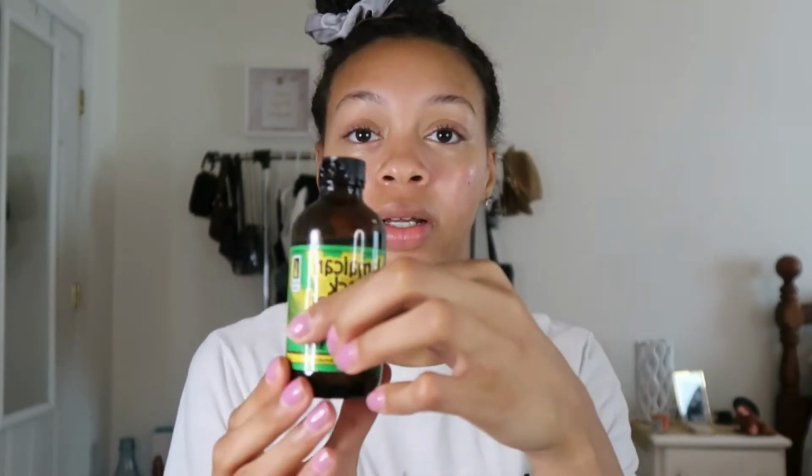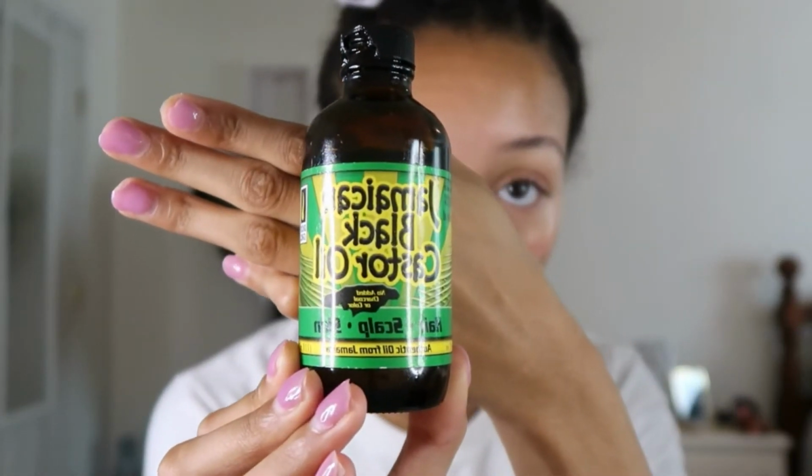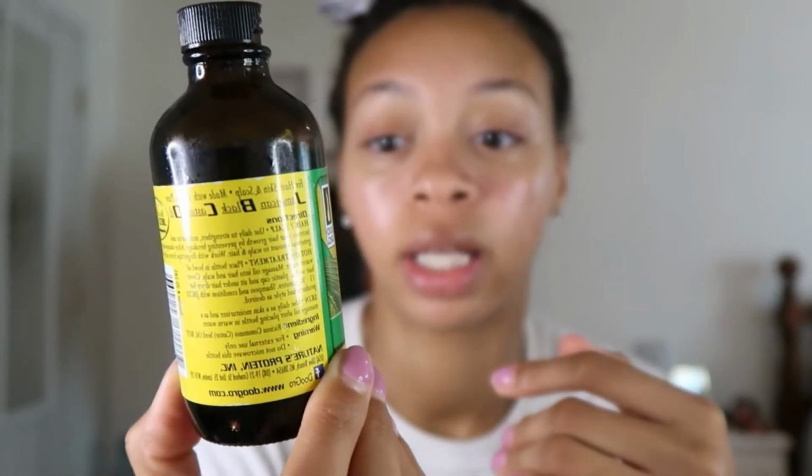So the castor oil that I use, this is a black castor oil. This is Jamaican black castor oil. This is good for hair, scalp, skin, and it's supposed to be an authentic oil from Jamaica. So I've been using this one for a very long time. I've also used it on my eyebrows. My eyebrows are way thicker than they used to be.